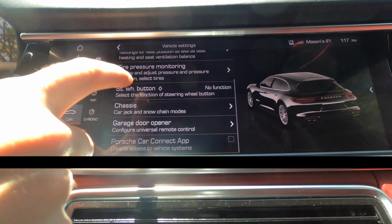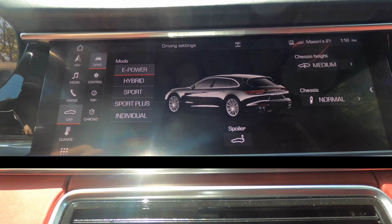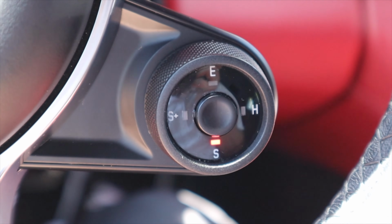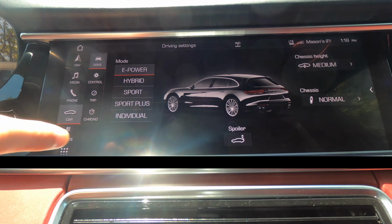Car, there's a lot of different car settings in here, so usually it's going to start here on the drive screen. This car has the Sports Chrono package, so you can change it via the drive mode switch on the steering wheel, or you can change it via the PCM screen. You can change the chassis height there. You can raise and lower the car, as this has adaptive air suspension along with PASM. You can stiffen up that suspension that I've talked about in a lot of my videos.